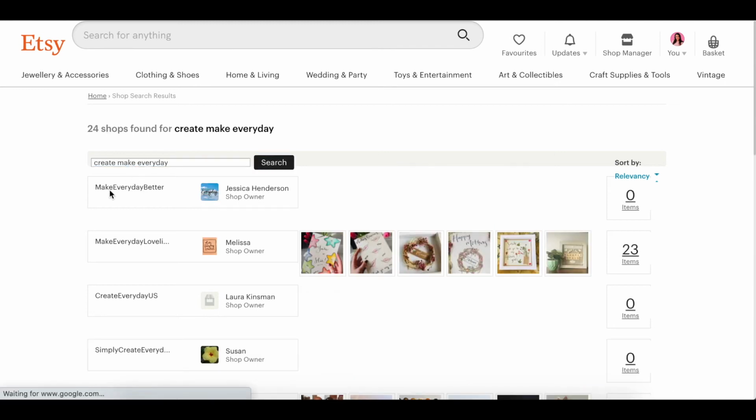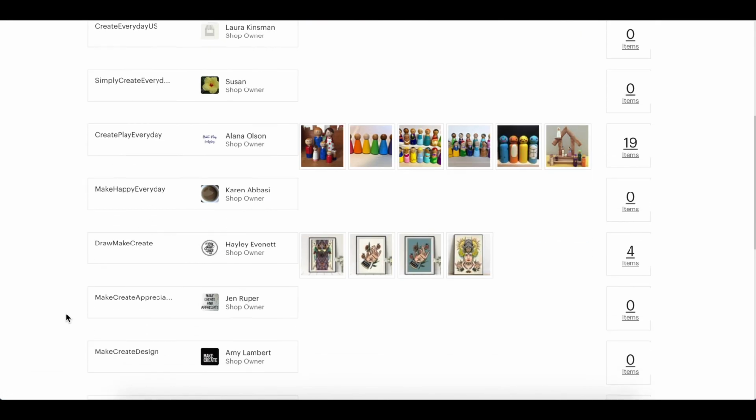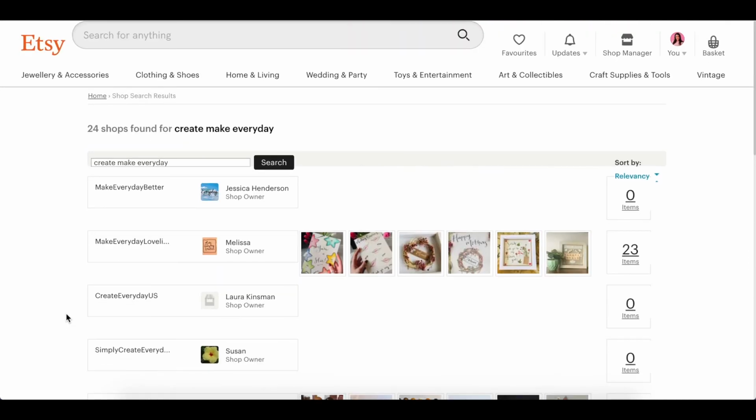Okay, so we've got Make Every Day Better, Make Every Day. We can see here that it doesn't look as though that name has been taken. So when I go to change my Etsy shop name, we're going to hope that this is now available for us to use. Okay, I'm going to go into my Shop Manager dashboard now to show you where you can actually update your new Etsy shop name.